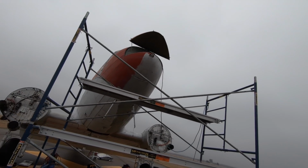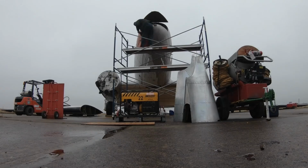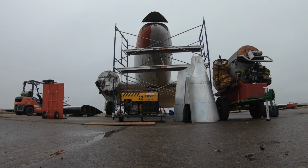Actually, Bobby's here. Bobby's working on the nose. I'm going to get you guys a quick update through Bobby to see what he's doing. He is making sure that all the avionics is cleaned up, because today is definitely an avionics day.